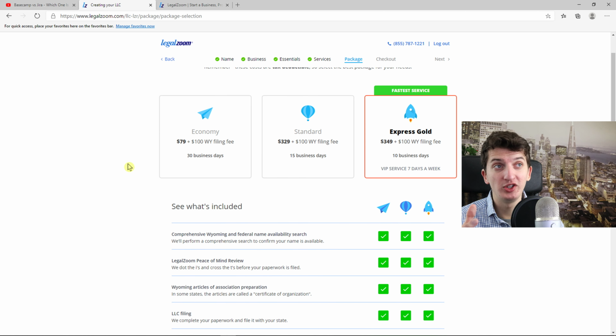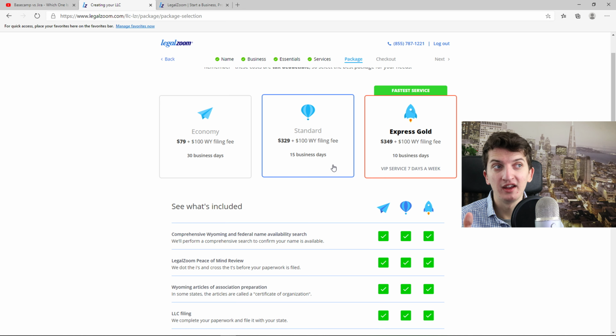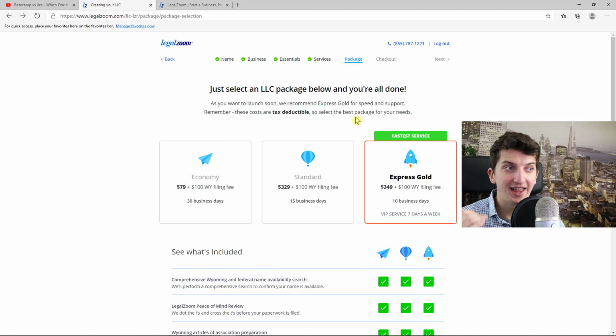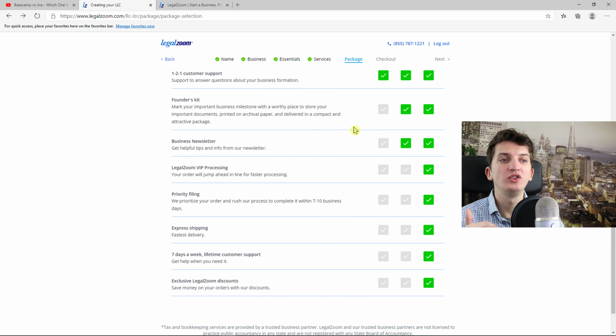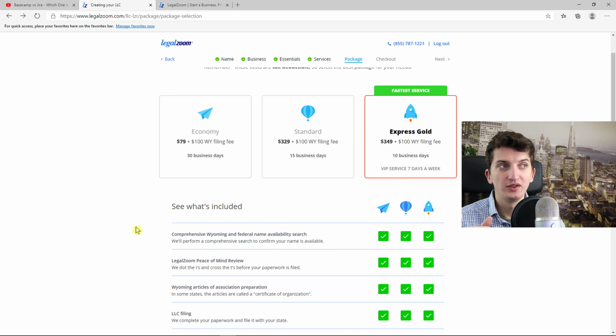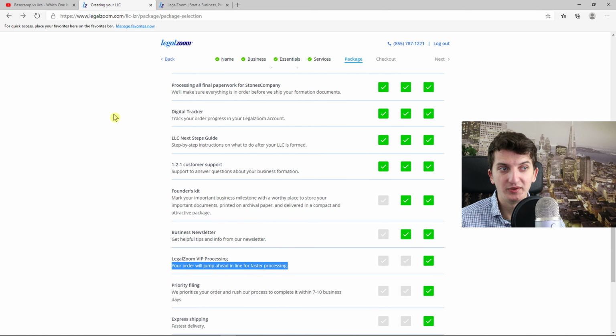Then you're going to see the package here, and you have options. Go with the economy, which is like 30 business days, or standard, or Express Gold. If you want it fast, in 10 business days, I would go with Express Gold, only because you also get the option of lifetime customer support and get help when you need it seven days a week. And that's really good. So Express is going to be literally express, or you can choose economy, up to you.